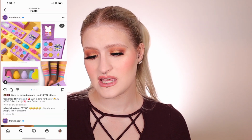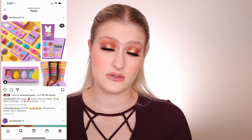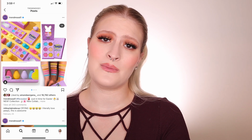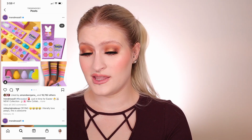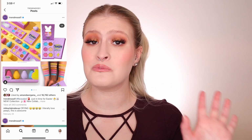This next product here, this is an Easter collaboration, or a collab that came out around Easter. This is called the Peeps Hip Dot. Now looking at this, first of all, I don't even like Peeps, so there's that. And second, what look are you going to create with this? I mean, come on. This is just, no. Absolutely not. This is not good. These colors, no. I'm just gonna leave that there.